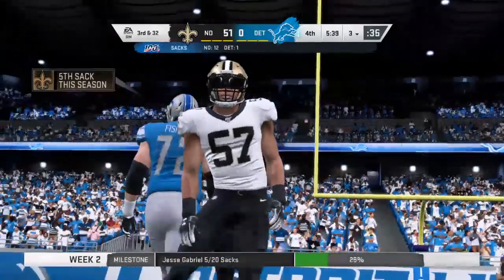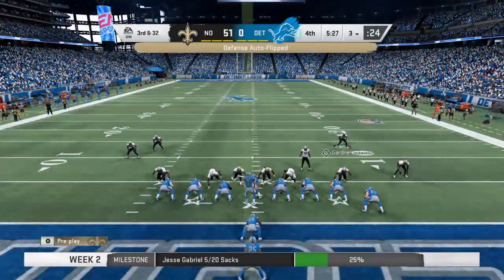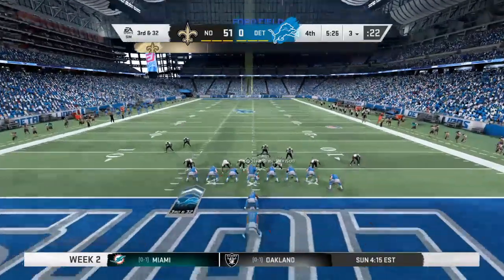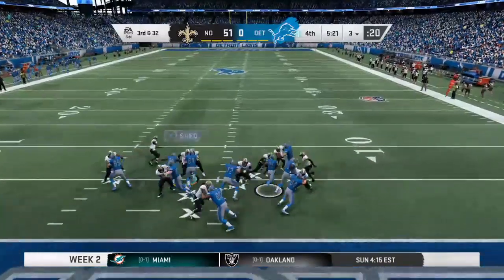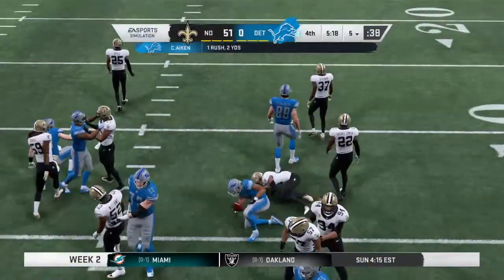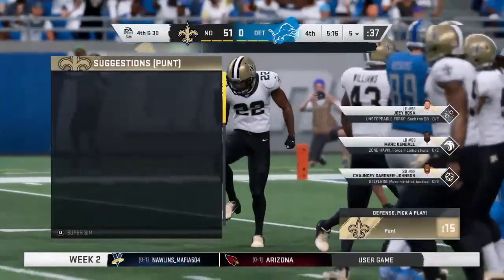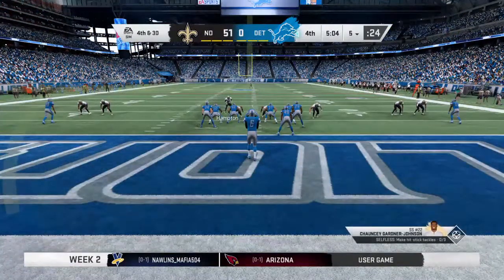Okay, let's go back a little bit and see if my schooling comes to the front. What's that old saying? Those who forget the lessons of history are doomed to repeat them. That's the same guy who's gotten back-to-back sacks. I think a double team may be in order. And not much there as he gets it up to about the 5-yard line. Just a gain of 2 there, and it's going to bring up a 4th down.